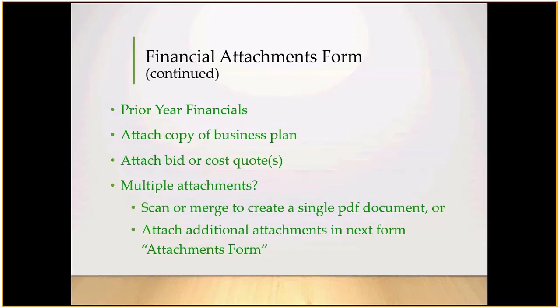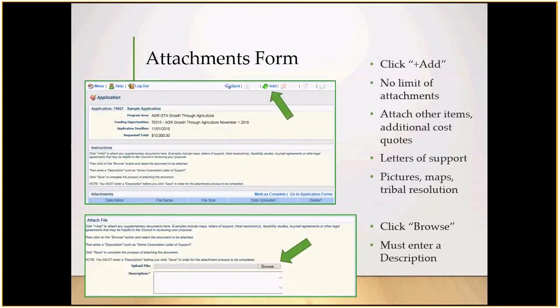any bid or cost quotes. If you have more than one bid or cost quotes for your project, you can either merge them to become one PDF document, or you can attach them into the attachments form, which is the next form. So then the next is the attachments form.